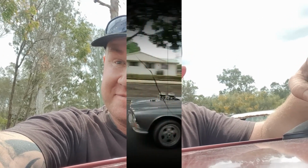Righto, my name's Red and I have a problem. I am addicted to buying rusty cars and I'm never going to apologise for it. So let's see what I bought today.